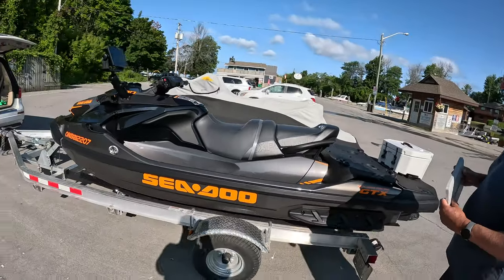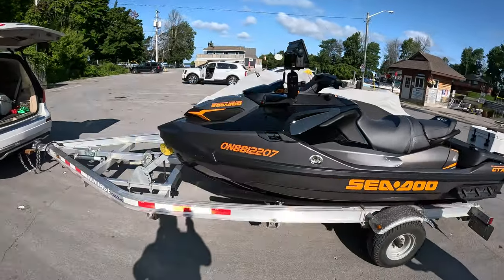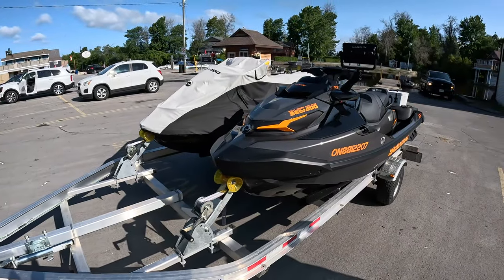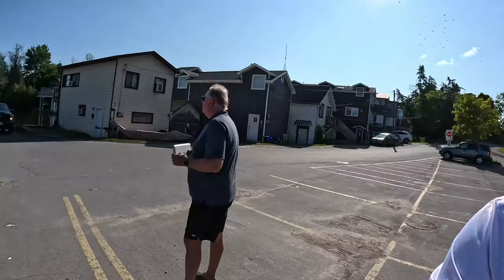So look at that, folks. This is really a cross between the Explorer and the GTX. It's got quite a few of the components from the Explorer, but the one thing about the Explorer that a lot of people have said is they don't like that 170 engine. It's just a little bit too small. They'd like to have a bigger engine. So now this has got the 300 engine, and it's all built into this package.